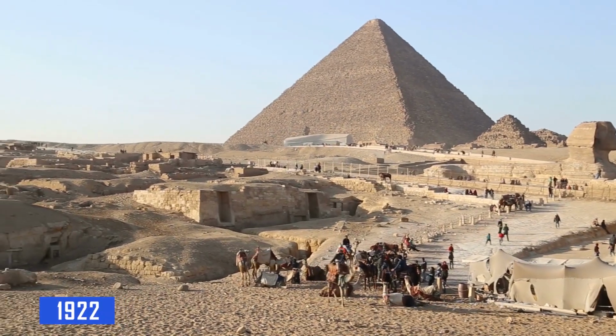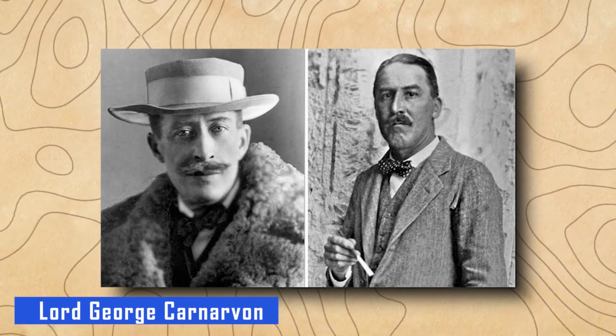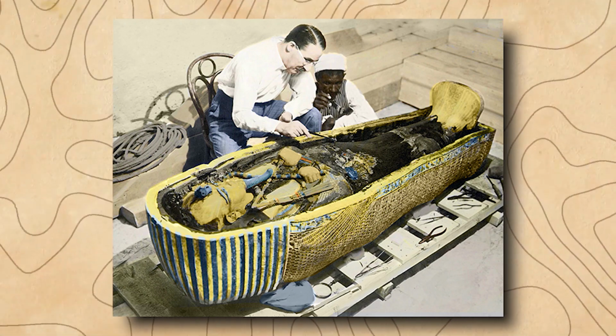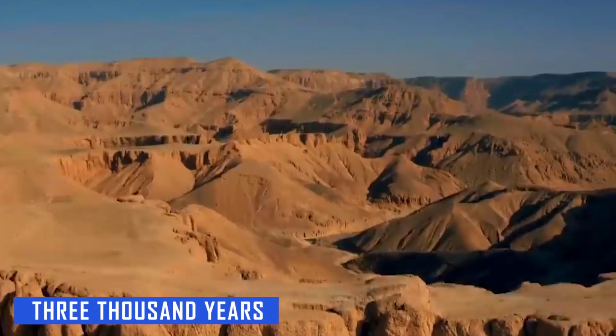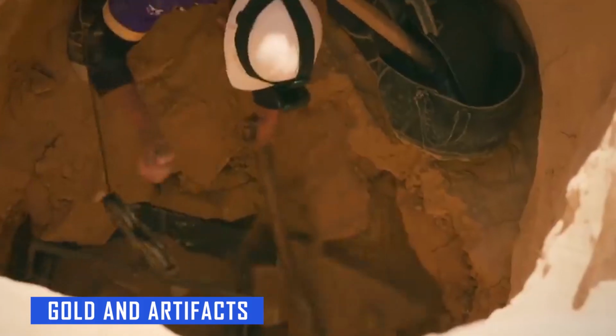In 1922, archaeologist Howard Carter and his companion Lord George Carnarvon entered Tutankhamun's tomb, an event captured in a photograph that still captures the imagination of people today. The tomb is the only one in ancient Egypt that remained intact for 3,000 years, and when it was opened, it appeared to be full of gold and artifacts.